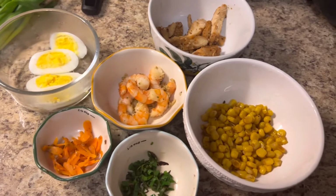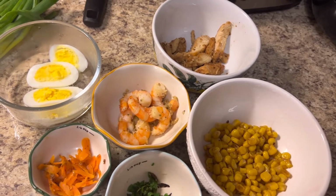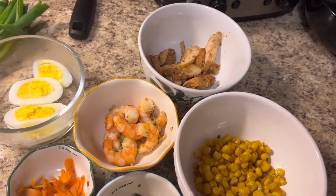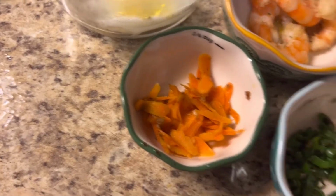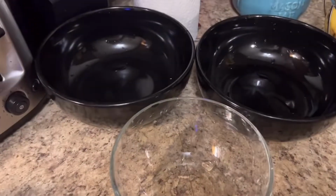We're making it like, mira, I don't know where ramen is from, Japan? Look, I'm so sorry, guys. For real, I need to educate myself. But I'm pretty sure that is from Japan. But we got our chicken, we've got shrimp, we've got our egg, we've got some carrots, we've got some scallions, and we got some corn, and we've got our plates.